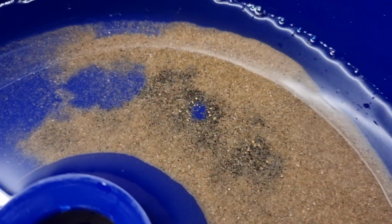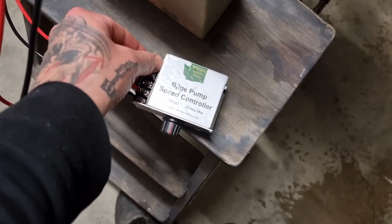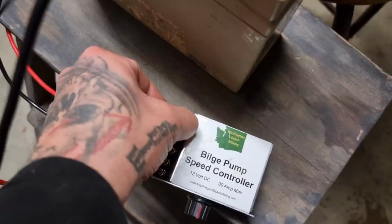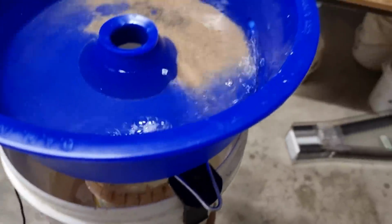Concentrates are in the blue bowl, and I mean, you can already see heaps and heaps of flour gold in it. Now I've got my bilge pump set to about half speed. It's an 800 gallon an hour pump. Here we go.